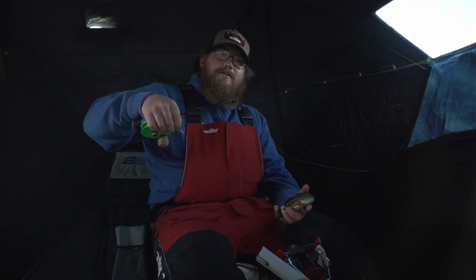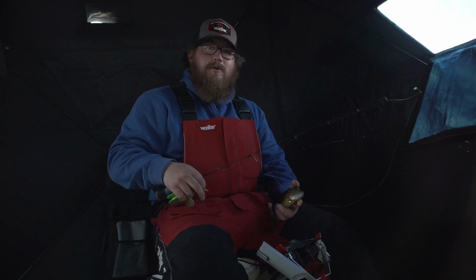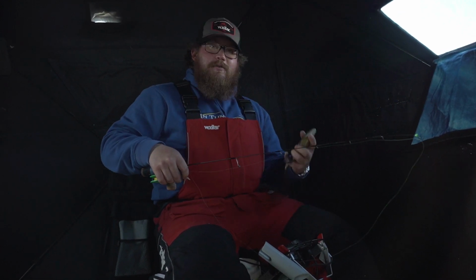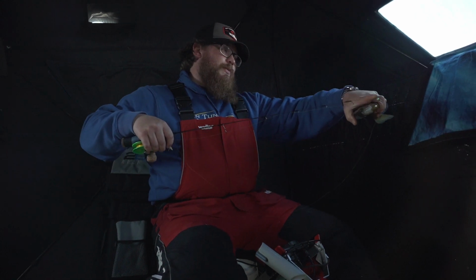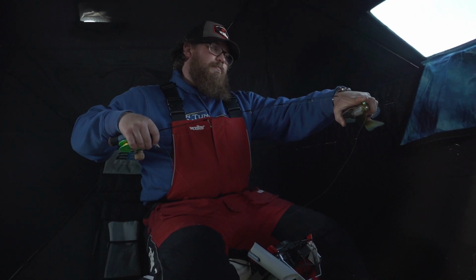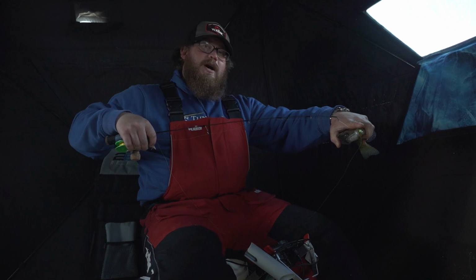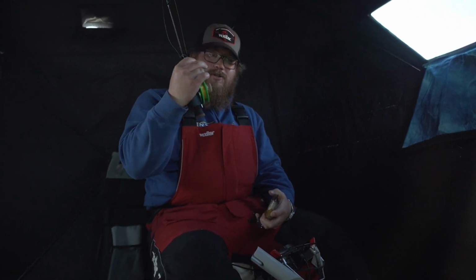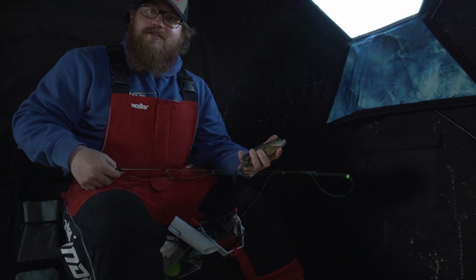jigging cadence. I kept rising it upwards, and it all of a sudden just appeared and came up to it and popped it, but it didn't trigger right away. And so what I was looking for was the pop and then the second pop. And what happened was it ate that back end and ate the rest of the jig, and I was able to get him up. I'm gonna let this guy go.